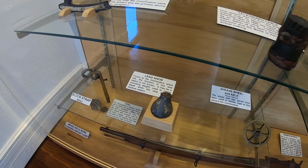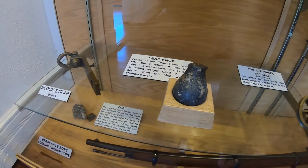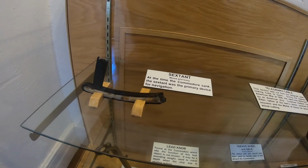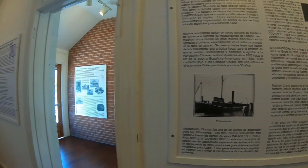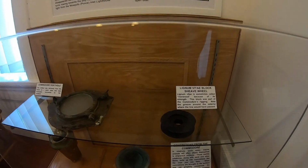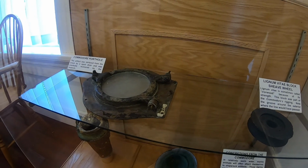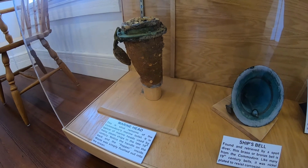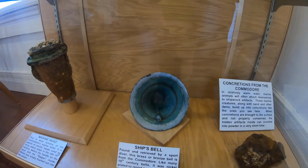So it looks like there are more artifacts. Like a lead knob. And part of a sextant. Looks like they have some more artifacts here. We have another sheave wheel. Part of the porthole. I don't know about you guys, but that marine head looks really, really cool. They also have a ship's bell too.